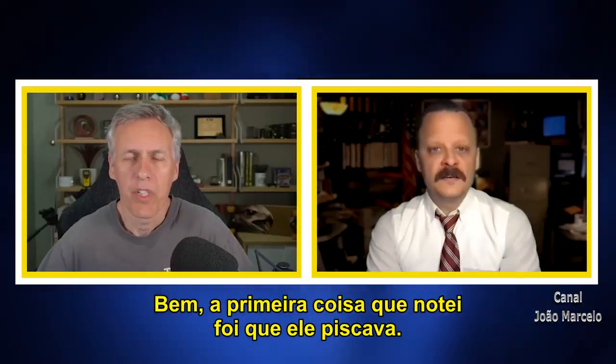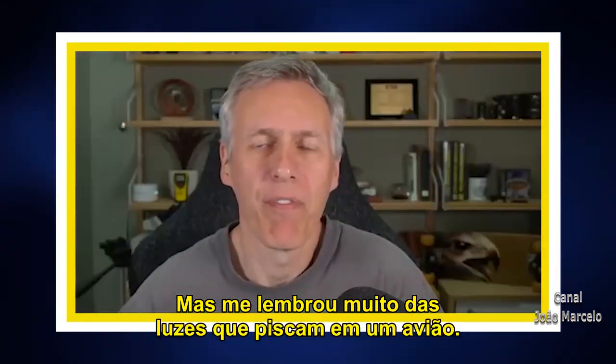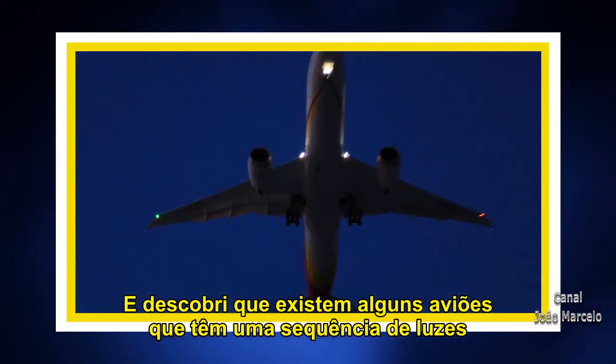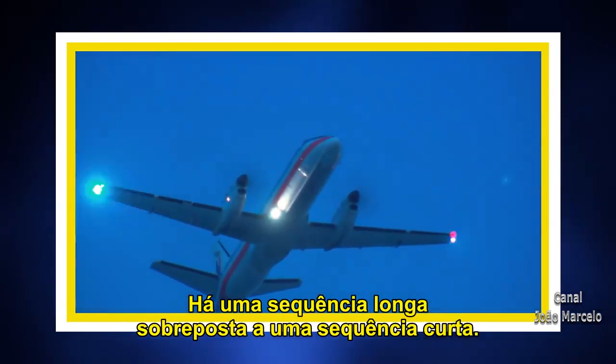Well, the first thing I noticed about it was the flashing. If you look at the video, you see it's flashing, and it's not flashing at a regular rate. It's irregular. But it really reminded me of the flashing lights of a plane. I looked into that and found there are actually some planes that have a sequence of lights that flashes just like that. There's a long sequence overlaid with a short sequence. So I looked at the video and thought, aha, that's a plane.